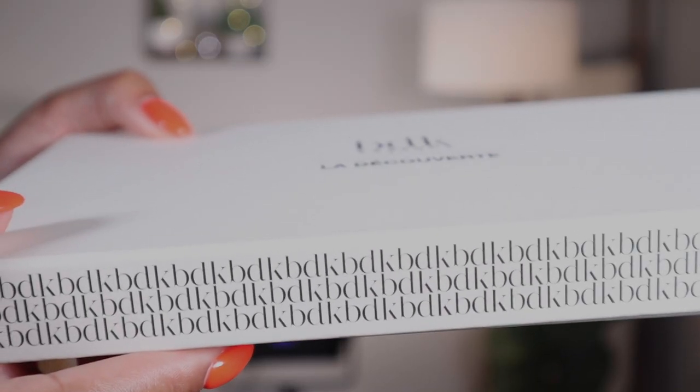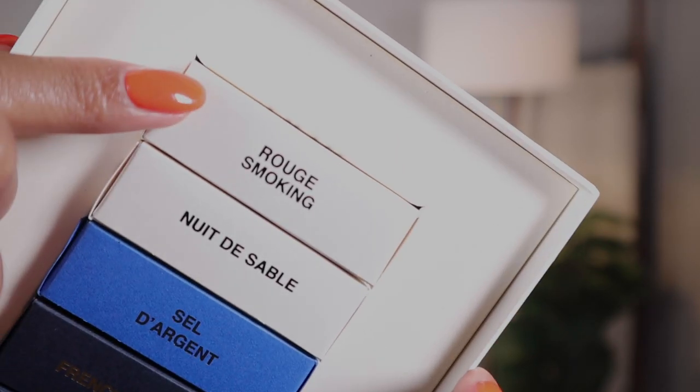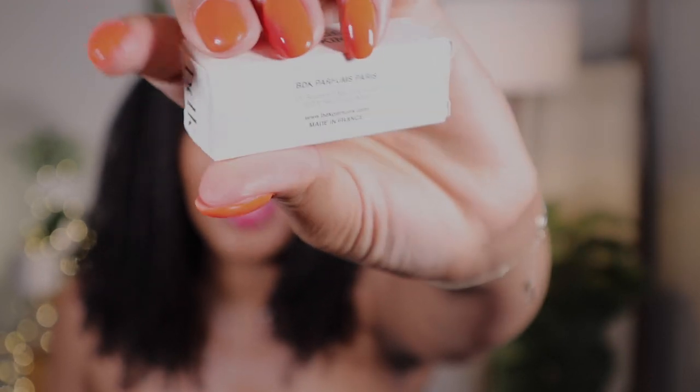First of all, I absolutely love this presentation. It's very sleek and minimal, it's thin, but you get 2 ml samples, and they come in this compartment here. You have BDK on this side, and then you have the name of the fragrance. So I have tested out every single one of these fragrances, and I'm gonna give you guys my thoughts on how the fragrance smells, how it wears. So the first fragrance I'm gonna start off with is Rouge Smoking.